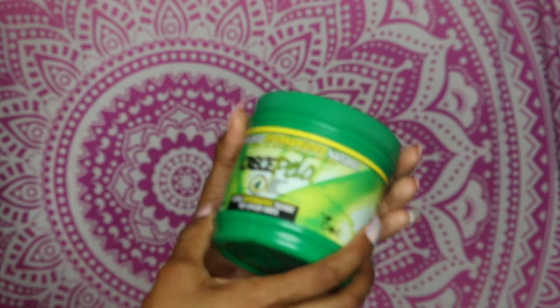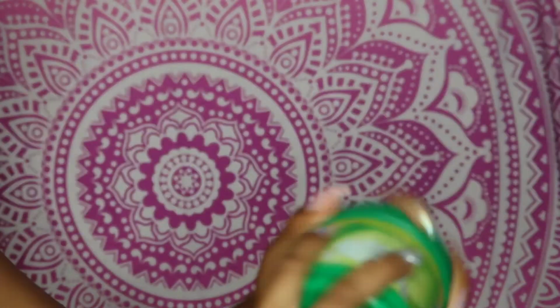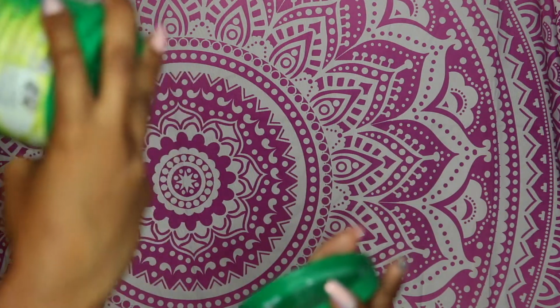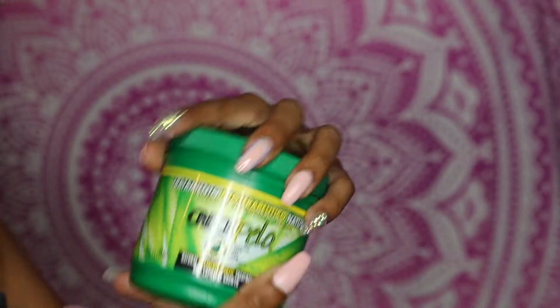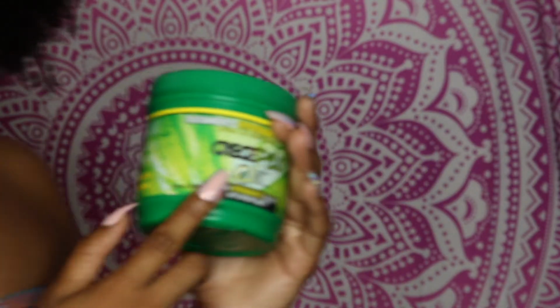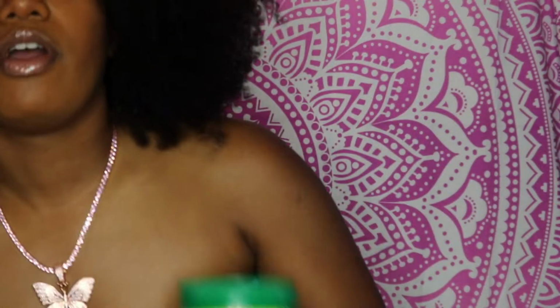So with that being said, Cressy Payo is basically a thick white cream, as you guys can see. It actually promotes hair growth. It smells really good. And the thing that I love about this is that it has slip for days. When I tell you, it does not matter how tangled my hair is, if it's matted.